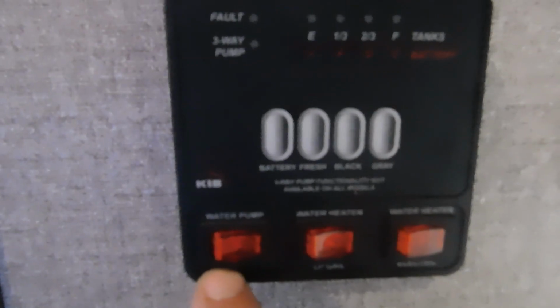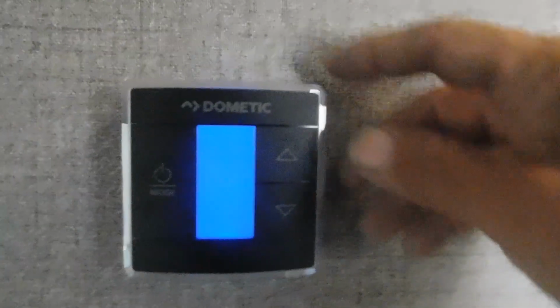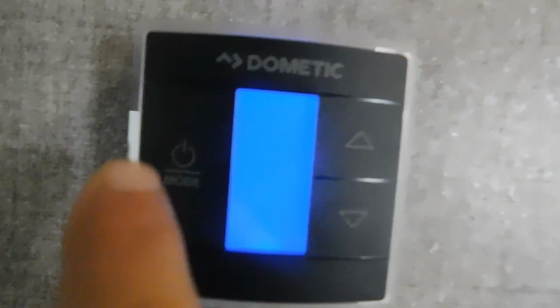Just inside the door, to your left, here's your tank checks. That's for your battery, fresh tank, black tank, gray tank. Water pump, this is where you turn on your water pump if you're using potable water. And these are the two places to light your hot water heater, gas or electric. Here's your awning controls, more lighting, and a 110. Going through your unit to the right here, your thermostat. Simply turn it on, change the mode to auto, to air, to heat, to off.